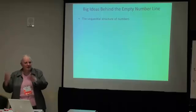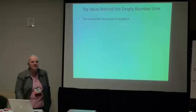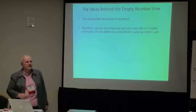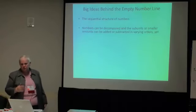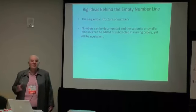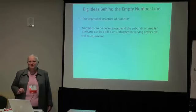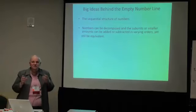And it grows by 1 or 10 or 100. Children need to know that. Empty number line, one of the best ways to teach it. That numbers can be composed and decomposed, and subunits or smaller amounts can be added or subtracted in various orders, yet still be equivalent. That's about structure. Structure is not about counting. Whenever you start talking about the structure of number, you are not counting. Okay, you're doing something else.